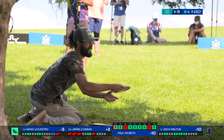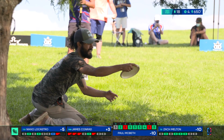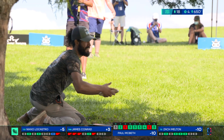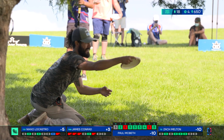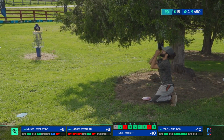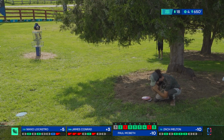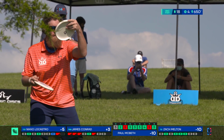James is actually going to bogey. He's going to finish at +4. Nikko in a really tricky spot. Oh, he caught a lot of chains there. You just have to put so much spin on that to get it to catch.